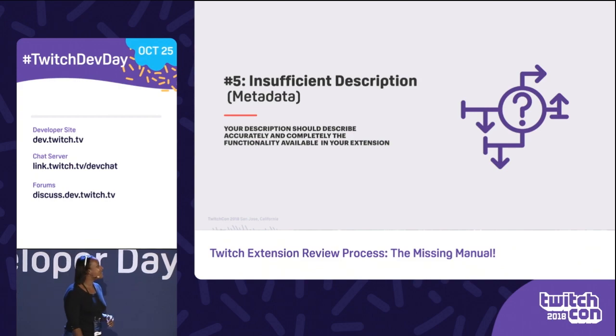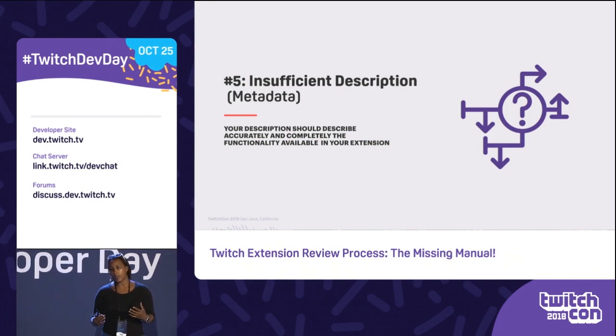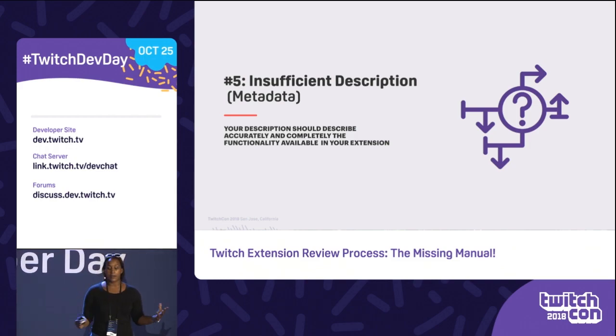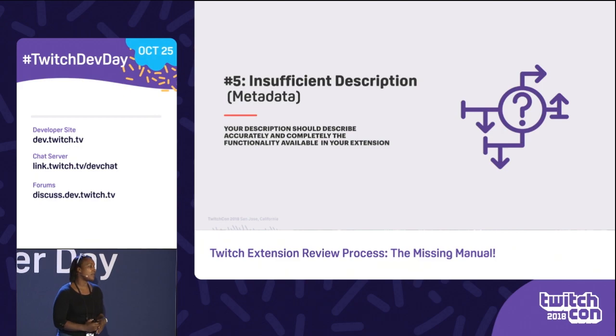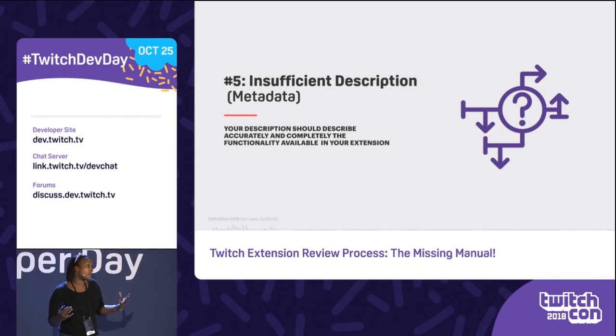Number 5, insufficient description. So it seems simple enough. I think we've talked about it a lot today. But I would really encourage you all to take a long and hard look at your descriptions and what you're providing for broadcasters to see. Flashy titles are great, but your description is the real element where the broadcaster is going to see and understand what your extension actually does. And it's going to help them decide whether or not they're going to install your extension.